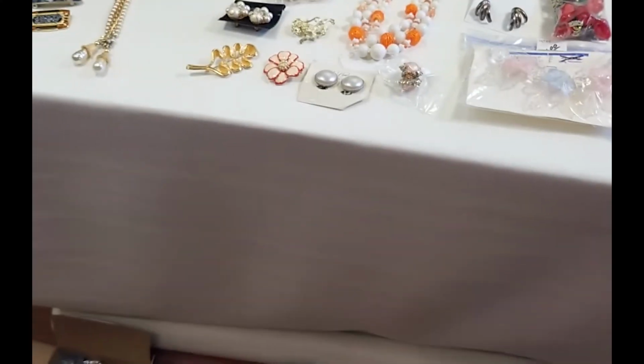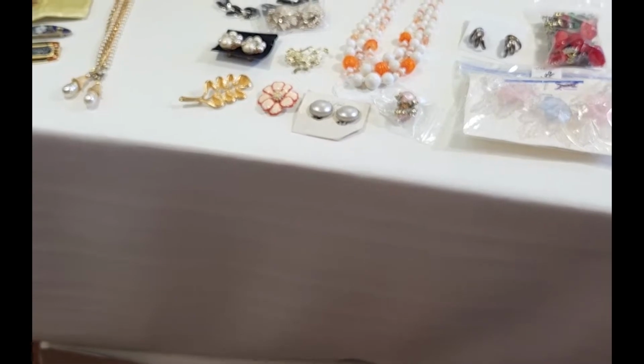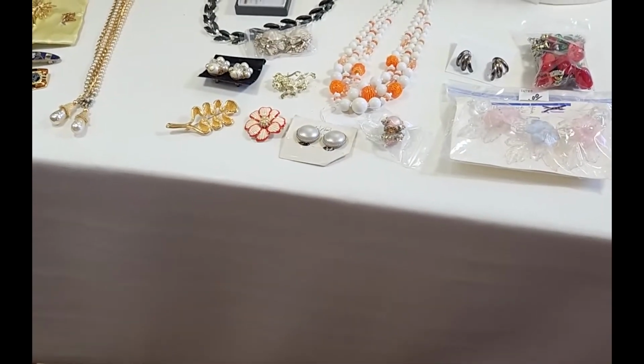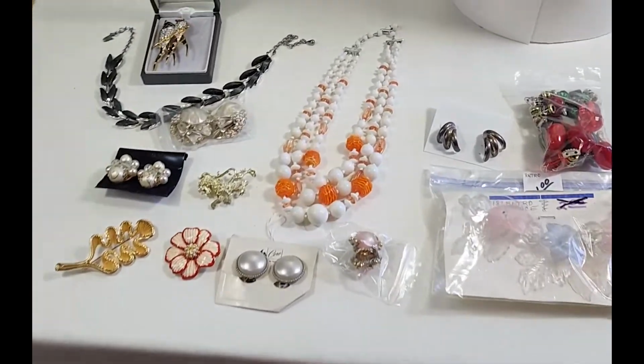Okay, so I spread the jewelry out all over, so I'm going to be hopping around a bit. And I wanted to show you just what I got for the money so you'd have a better idea and see what I all picked up. But I'm going to go through it fairly quickly. Let's get started right here.